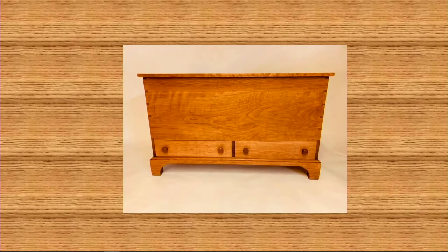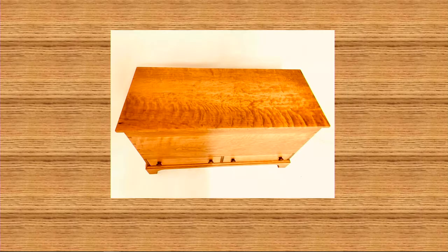The special features on this chest are the hand-cut dovetails, the outstanding grain pattern on the lid, and the construction time in bits and pieces over several months. The current use of this piece is home storage. You can store your whole home in that. That's how big it is.